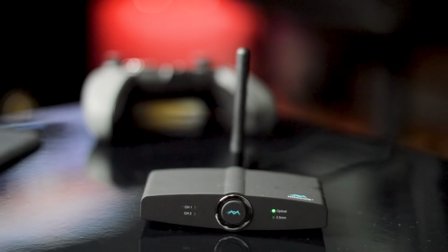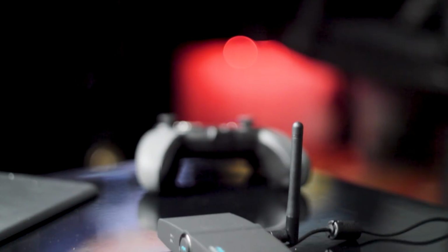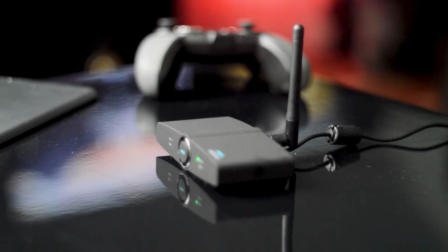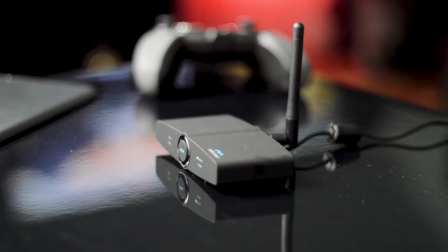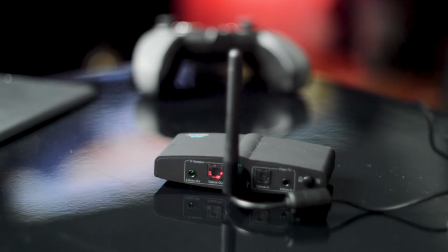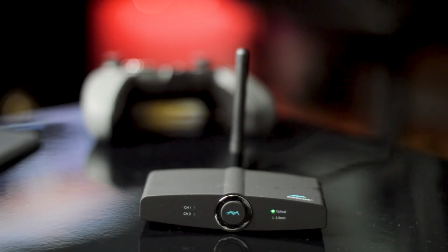Now, the best part about these is that you can actually daisy chain several of these together and have an optical connection to get multiple channels directly built into one long-range Bluetooth audio stream. Obviously, if you're not a massive audiophile, if you don't have some giant home theater setup, that's really pushing it, but it is possible. So if you're looking at this from a business standpoint, or maybe you're working on a really interesting home theater project, just know that that is possible with this as well.